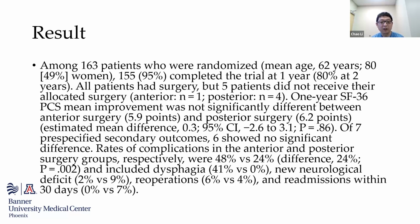The rate of complications in the anterior and posterior groups is 48% to 24%, which is significant, including dysphagia. And you notice that in the posterior approach, there's no dysphagia; the anterior is 41%. New deficit, 2% anteriorly, 9% in the posterior approach. Reoperations are similar, 6% anteriorly and 4% posteriorly. And of course, the readmission rate within 30 days is 0% anteriorly and 7% posteriorly.